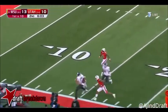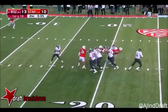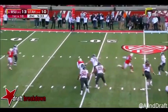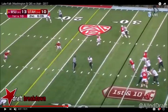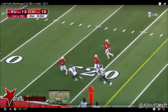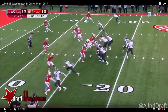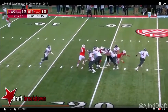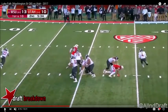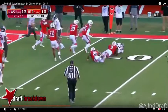You can tell that he's played the quarterback position for a long time, and he's always been a natural passer. Even right here, let's rewind this throw. Falk's ability to reset, locate his underneath target, and then still throw him so he doesn't have to break his stride. Okay? He's looking left, initial pressure, forced to move a little bit. Quick feet here to set, locate, no wasted motion with his release.